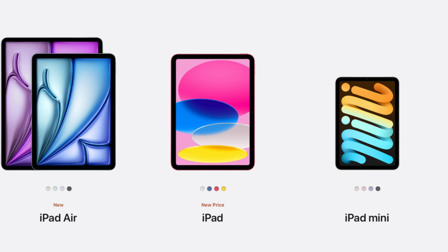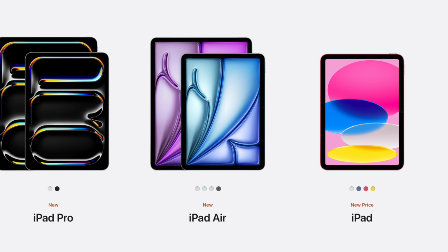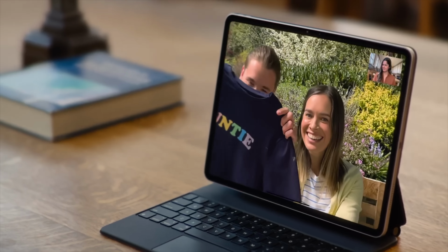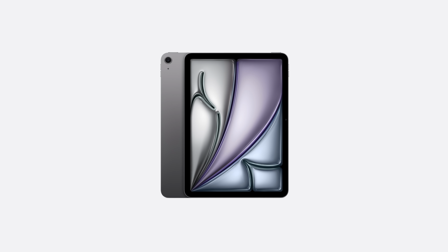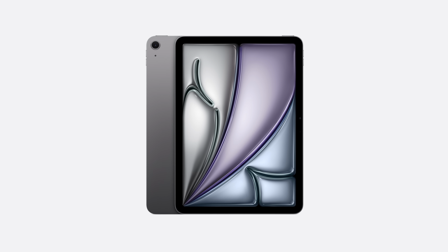With a freshly revamped lineup, which iPad should you buy in 2024? Let's break down those differences and reveal which is the go-to for basically everyone. Without knowing anything about you and how you plan to use the tablet, when anyone asks me which iPad to buy, I'm going to hands down recommend the new 11-inch iPad Air with 256 gigs of storage in space gray.